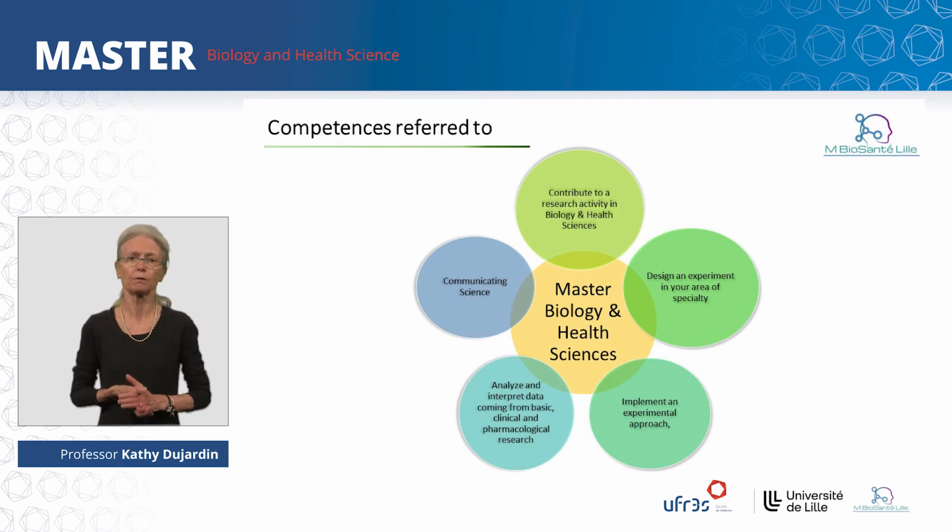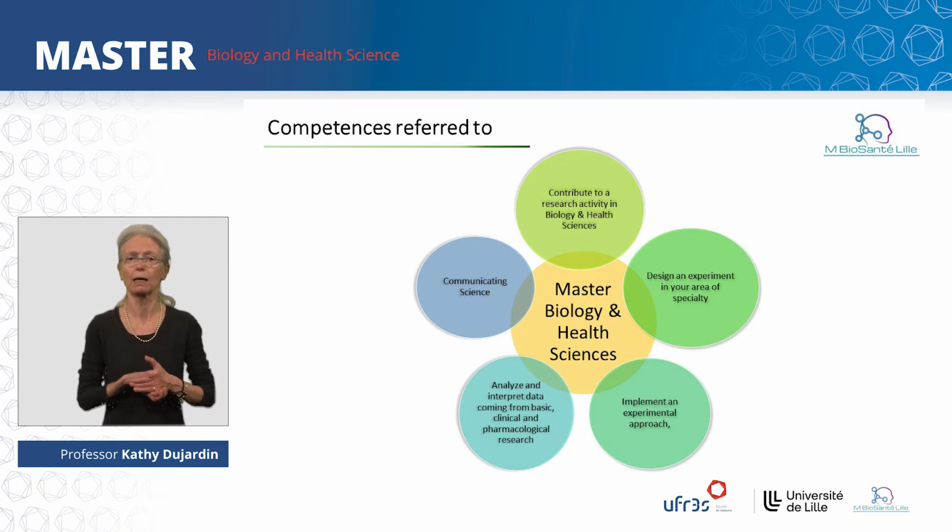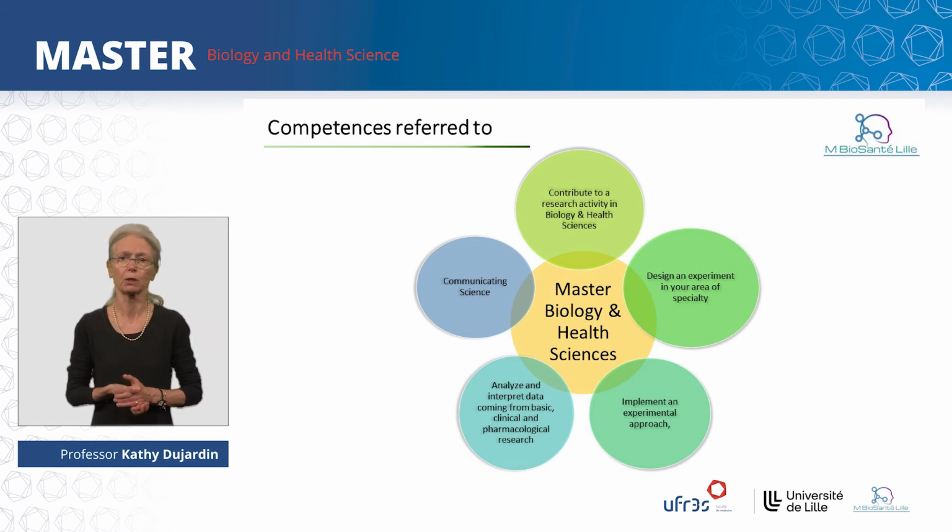The skills to develop are those of a junior researcher. At the end of the curriculum, you are ready to start a PhD. That means you are able to contribute to a research activity in biology and health, to design an experiment in your specialty area, to implement an experimental approach, to analyze and interpret data, as well as to communicate in English on scientific contents.